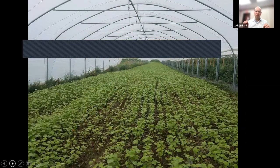How would you as a farmer begin to implement some of these ideas on your farm? And you can see here, this is a multi-bay set of tunnels in one. The farmer's still harvesting tomatoes here to the right-hand side of my screen, whereas here in the center, they have drilled in a buckwheat cover crop. When and how do we make those decisions?